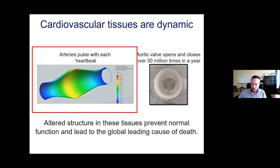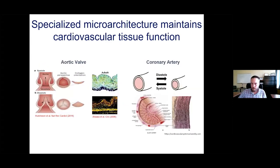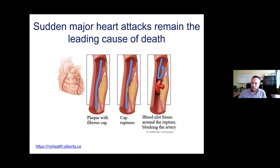So I'll show you a bit about our work in the arteries. And I have the aortic valve on here too, but the point is that both of these structures, aortic valve and the coronary artery, we like to think of these sometimes as just tubes, but they have a microarchitecture. They have this structure of all these fibers and cells that make them up that really dictate their function. And it's when things go wrong in this microarchitecture that causes our big problems. And so if we're thinking about things like a heart attack, you might have this image in your mind that a heart attack occurs when you get this buildup of plaque.